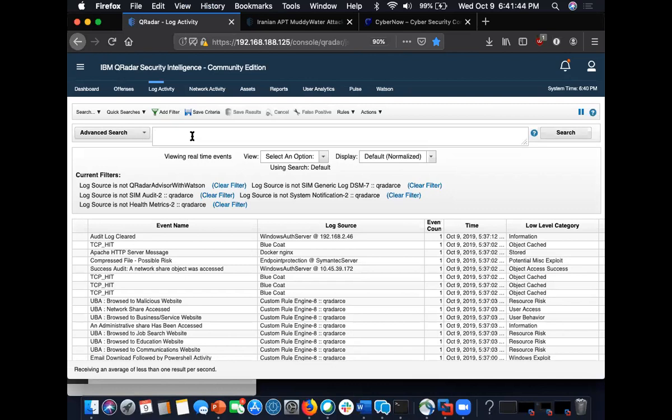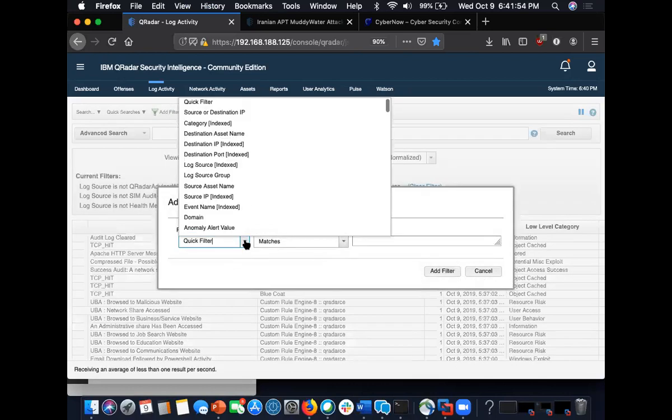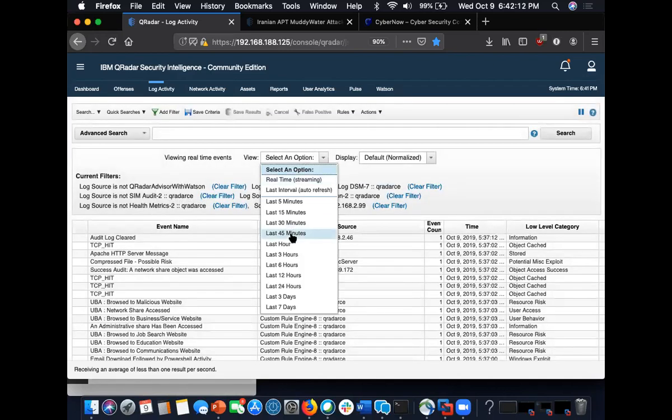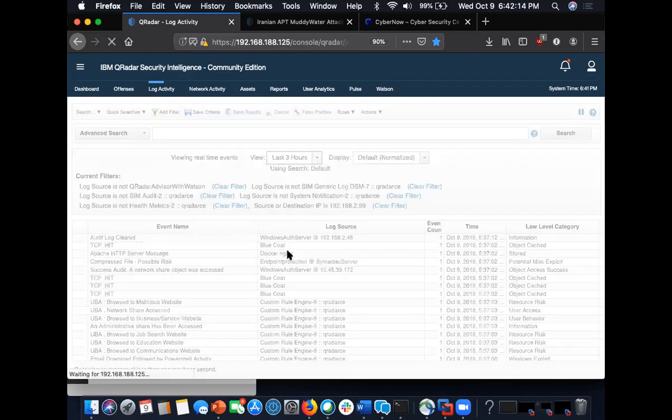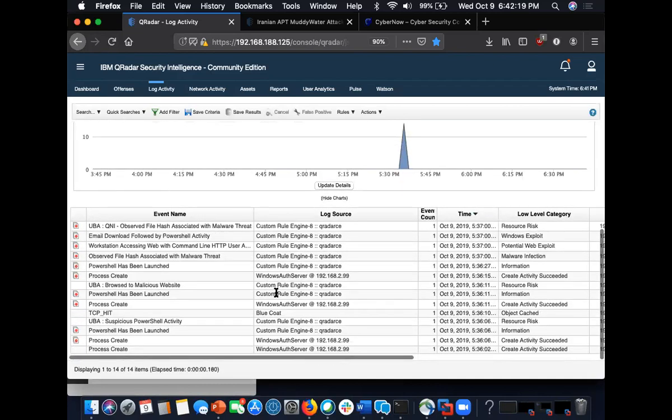Yep. Thank you. So there's a few ways to search through QRadar. I would say most of our users would end up doing something like this, which is just adding a filter. You can select the filter, source or destination IP equals, and start typing in whatever IP you'd like, and that will filter it. So with 168.2.99, for instance, I could add this filter and just say last 3 hours again. And with this filter, I should get some hits. Yep, so there, I'm getting some hits that way.